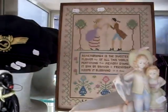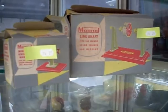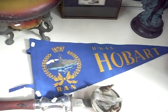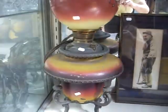Some nice Wedgwood. Art Movement in Australia book. Good photographs. Bunnekins. A nice little 1920 or 1930 sampler. Some little boxed Mammoth, little sort of steam engine accessories. Old binoculars are cool. What else we got? Big bar pulls a ripper. HMS Hobart felt pennant. Another Jay Garrett watercolour of the old man there. Nice thing. Nice little gramophone. And a mystery clock. Banquet lamp.